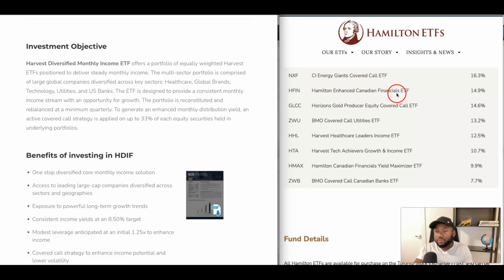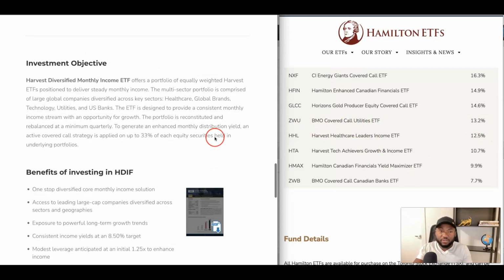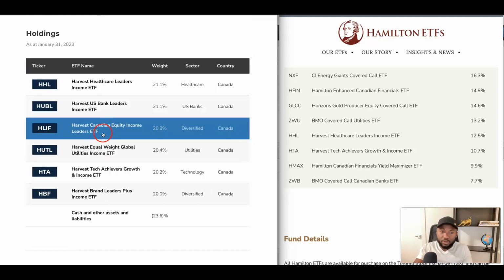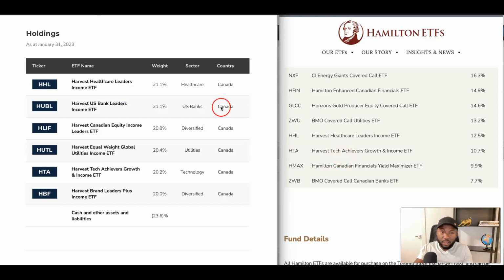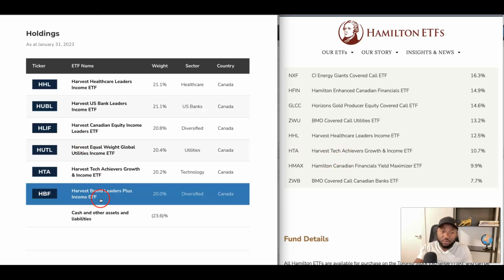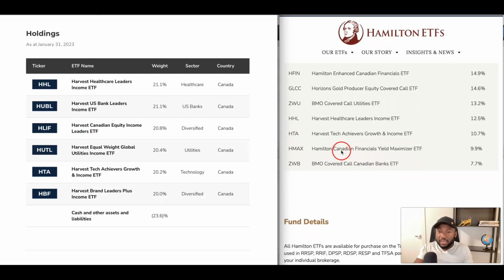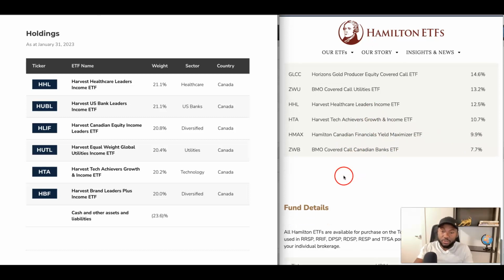When it comes to this one, it has Energy Giants, Hamilton Enhanced Canadian Financial, and there is Horizons Global Producer. So this one has gold. This one doesn't have gold. It has the BMO covered call ETF utility at 13% versus, and this one also has utility at about, pretty much not the same, but it has a little bit of utility here. Canadian equity, one of these funds, they have utility in, for example, this Canadian one. The only thing, of course, it doesn't have is gold here. It has Hamilton. By the way, the HMAX that we've talked about has just been added to this one. This is Hamilton Canadian Financial Yield Maximizer. This fund just came out recently and has been added into this ETF. So it's pretty good.